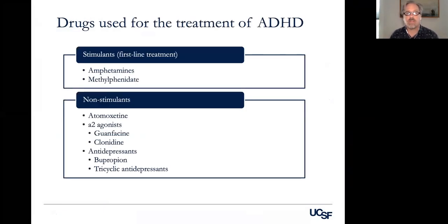So really we've got two main buckets of medications to think about. We've got stimulants, which generally are considered first-line treatments unless there's a reason not to. And those broadly break into amphetamines and methylphenidate. And then we have the non-stimulants, which are atomoxetine, the alpha-2 agonists such as guanfacine, and certain antidepressants such as bupropion and some of the tricyclic antidepressants, which largely work on norepinephrine and to some extent a little bit on dopamine. Those would be the buckets that we have for the non-stimulant medication choices.